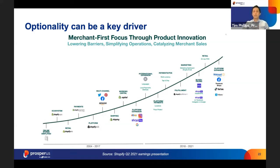And so throughout its journey, it's actually managed to move into different areas of the SaaS market, or from the perspective of recurring revenue. It's managed to get new marketing dollars, or it's managed to add payments into its processing. A few years ago, it bought a logistics firm, so it's helping merchants fulfill orders and sort of moving into that logistics space as well. So I think the optionality is a key driver for the growth of these companies.